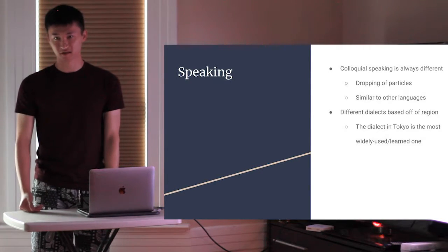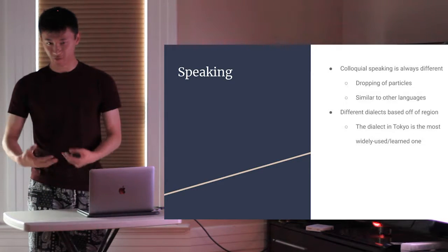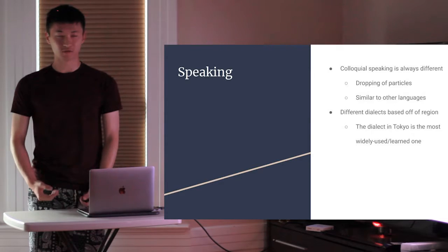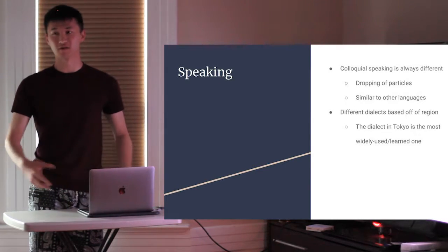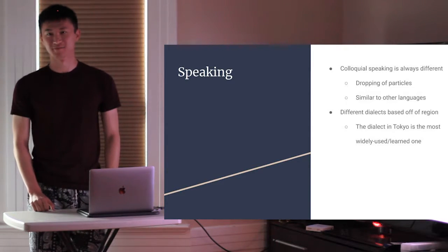Particles are a big thing. Like I said earlier, they drop them if both speakers are very fluent and they know what they drop, but you don't drop them when you talk to superiors usually, depending on where you are in the sentence. But it's just for the future if you guys take it still.